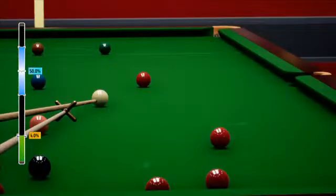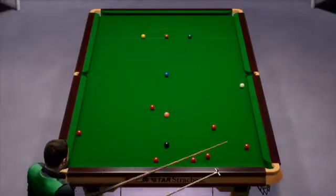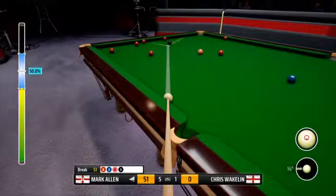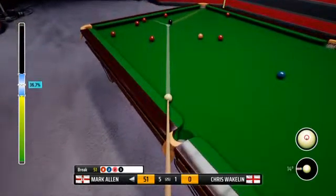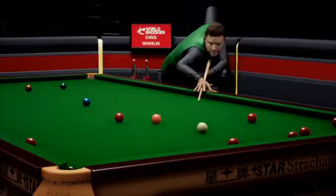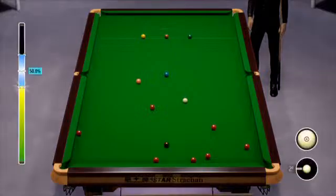He's playing for the right corner here. Tremendous pot. That could have finished a little better. 51. He's going for the left corner pocket. What a top shot that is. Wonderful shot. 58.